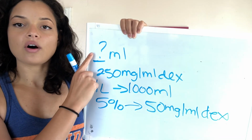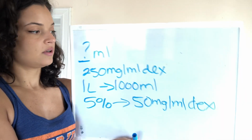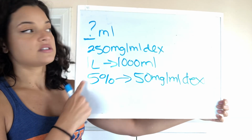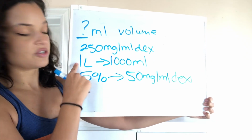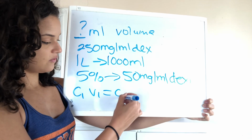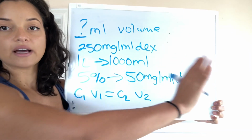Once you find out all the important information and then also exactly what you need to get, that's when you can figure out what equation you're gonna use. Because in here you can see that you're trying to find mils or a volume. You have 2 concentrations and you have another volume. You can use the C1, V1, C2, V2 formula. So I'm gonna go ahead and write that all out so you guys can see it.